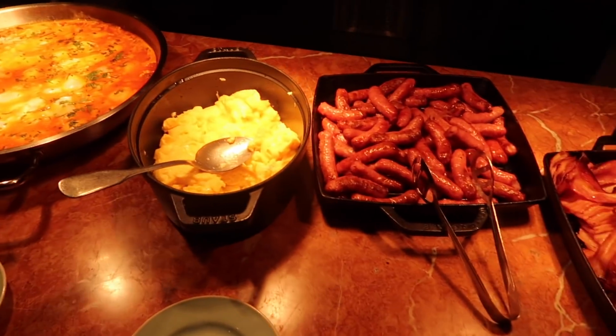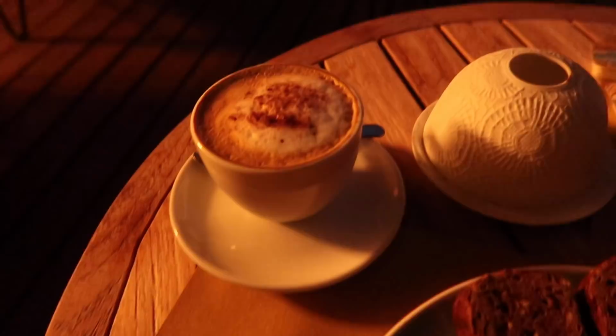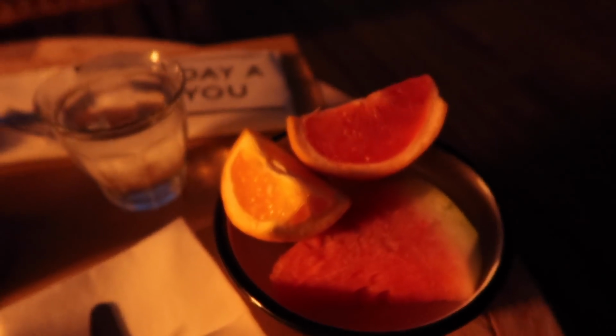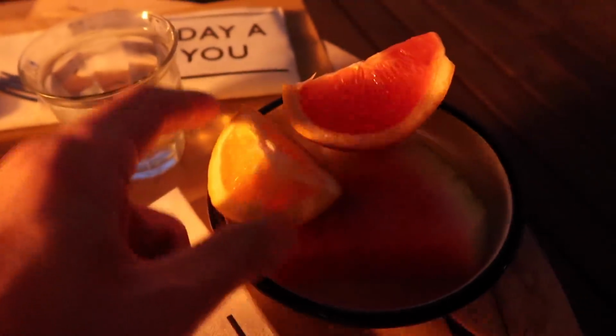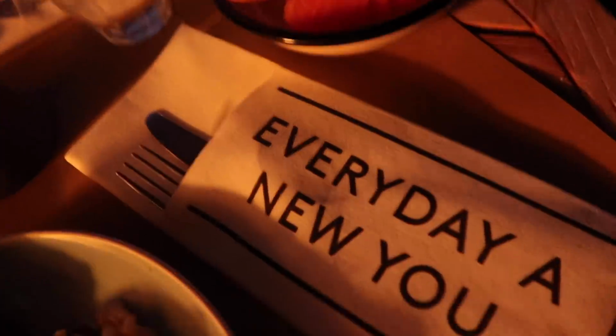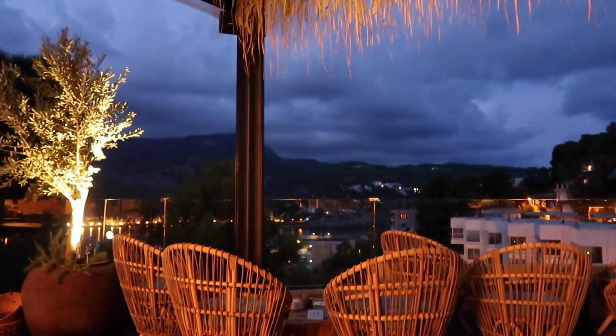I'm going to go for some scrambled eggs. Maybe some salmon. Please. I've got a cappuccino. I've gone for some smoked salmon and scrambled eggs, some fresh tomato, made some toast, and I've got some watermelon, some orange. I want to try the orange because this is probably from the orange trees here on the island, and some grapefruit. And some water. And every day is a new you. Yes. Actually looking a bit overcast today. Hope it's not going to rain.